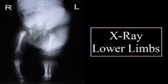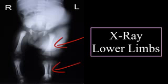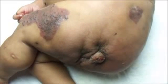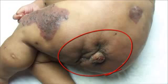An X-ray of the lower limbs was ordered to evaluate this baby further. If you observe carefully, you will notice that all left lower limb bones are quite large as compared to the right side. Finally, this baby was evaluated for venous varicosity. I am pausing it over here for more discussion. Besides venous varicosities, arteriovenous malformations are also present. These arteriovenous malformations are quite evident in this picture.